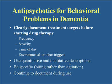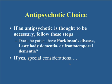We want to be very specific again. Agitation, I've used that term a number of times in this lecture, but it really doesn't mean anything. Biting means something. Kicking means something, and so on. So we want to be descriptive about those behaviors or whatever symptoms are causing us to use a drug. And then to continue documentation over time and evaluate whether the drug is helping.